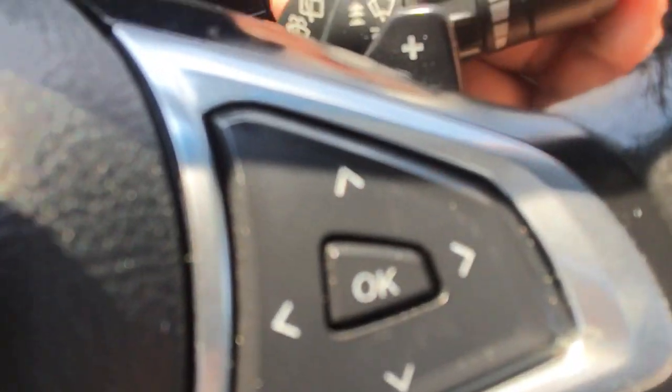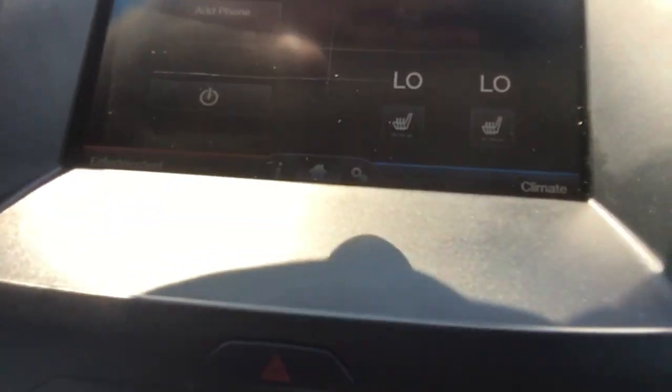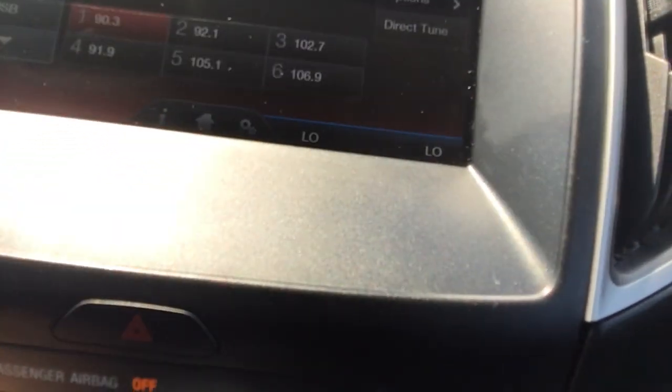Here are our window controls. Over here is our turn signal. And then we can hop into this screen, so you can add your phone. You can turn on your radio here. It's just like every other radio. Here's your tune button. And if you wanted to, you can really get into it.